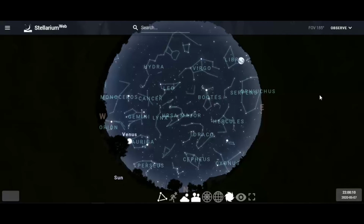But if you're out in the country, way out away from the city, this is one of the few times that you can actually go out and get a really good horizon. You can see the Milky Way, 360 degrees around you.